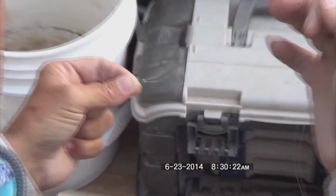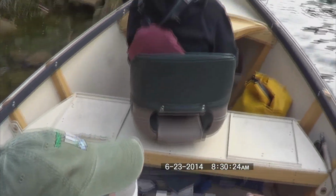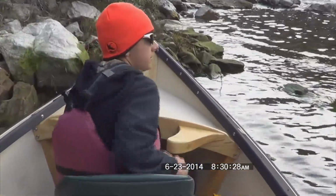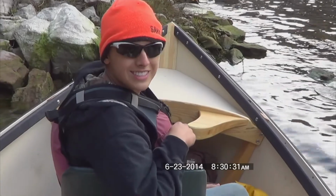Are they guides right there? Yeah, those are guides. The boat that's on the bank that had the wife sitting in it and the 2 kids, that's a private boat, but all the other 3 here are all guides.